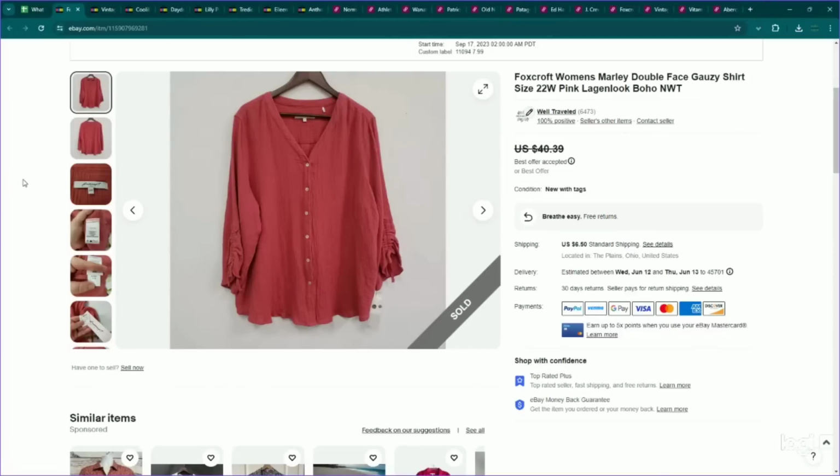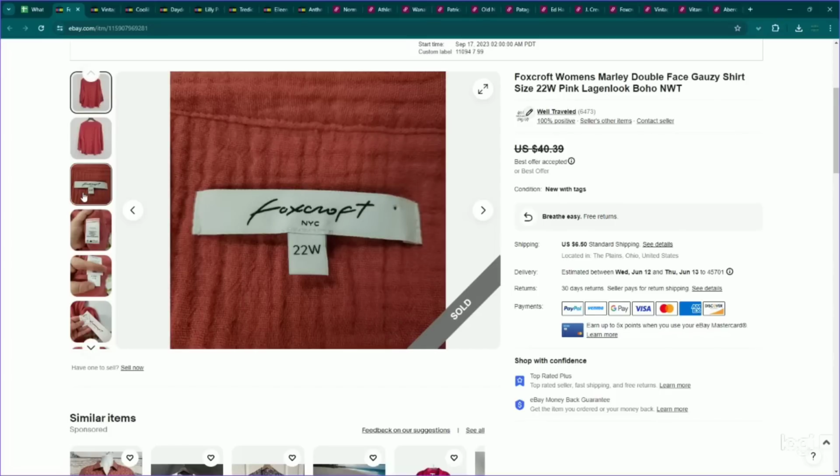Here is another one that took a while to sell where I priced it too high. You guys have asked me to show the mistakes, the bread and butter and all that. So this is why I'm including a lot of these sales, but still sold for a great price. This is the brand Foxcroft. I think I showed it in the last what sold as well. Their plus size pieces perform very well.